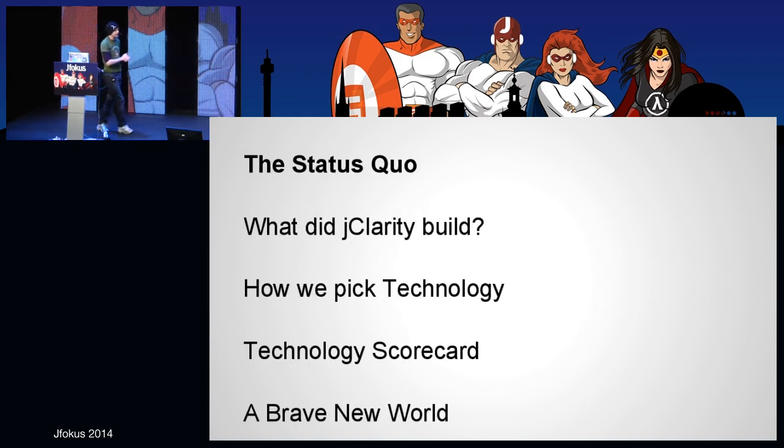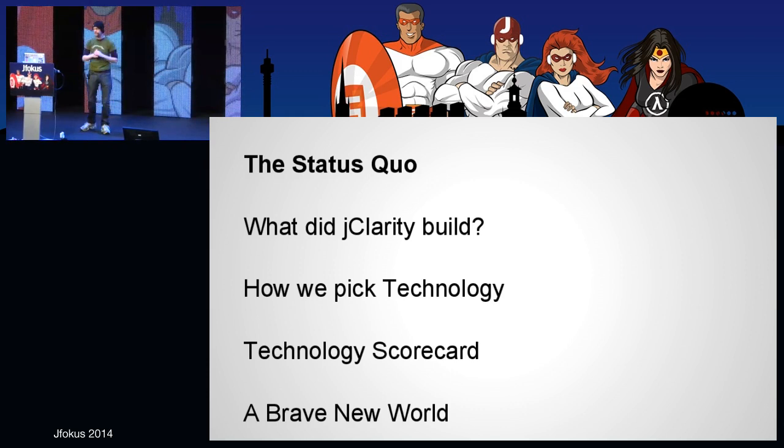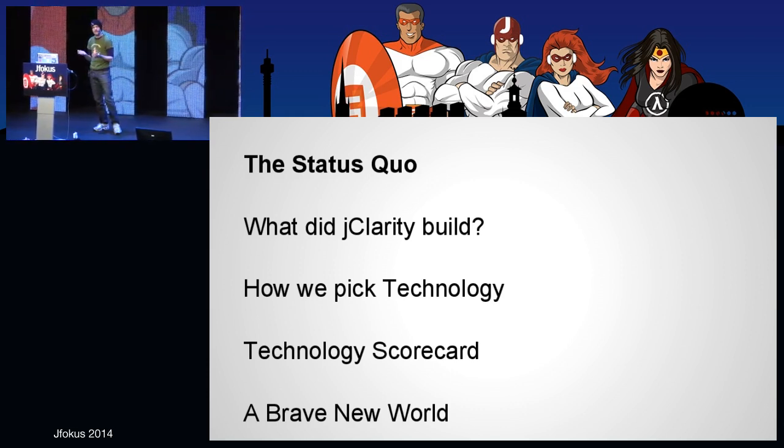So these are the 5 things we're going to cover. What the status quo is today in terms of picking technology choice. Then we're going to explain what we went and built, how we picked the technology, the scorecard, which is going to be everybody's favorite bit as we rip MongoDB to shreds. And then sort of talk about how you also can step into this brave new world and no longer have to use Spring and Hibernate for everything.